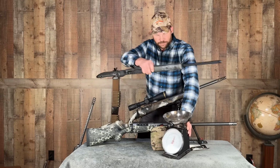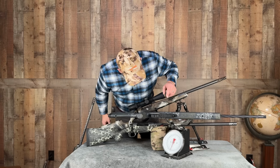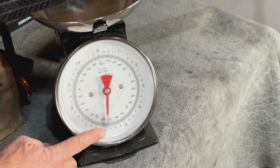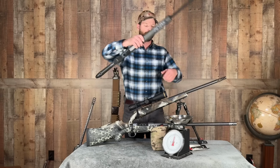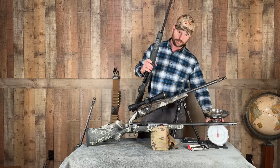Let's weigh this one. This tips the scale at less than 6 pounds. Specifically 5 pounds, 14 ounces. For a long action Magnum rifle, that's pretty extraordinary.